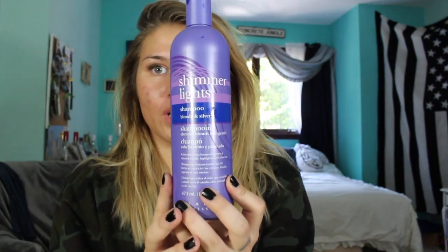This stuff is so good. It basically tones all of the brass and the yellows out of your hair and makes blonde hair turn a nice silvery whitish color. So the longer you have it in your hair in the shower, the more it's going to take out and lighten your hair. So all of the light pieces are going to be extremely bright once I get out of the shower.